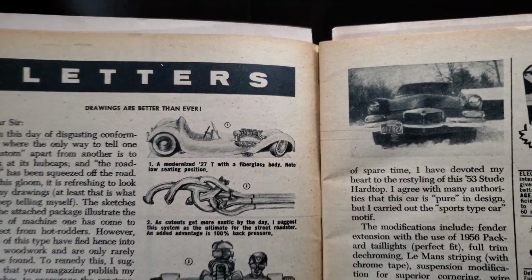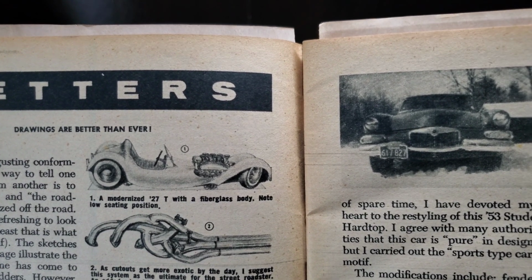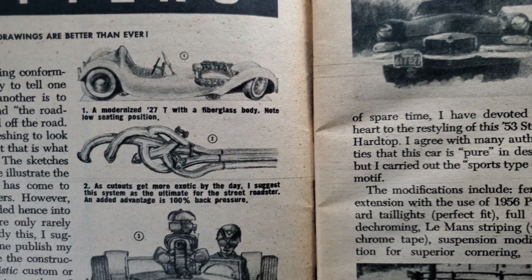Let's check out his drawings. Got a modernized 27T with fiberglass body. Note, low steering position. Nice little drawing there.